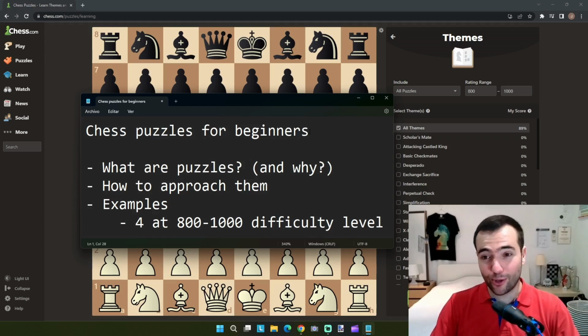So how to approach them, I'll go over it mainly as we do the first example, because there is a process that strong players do automatically, subconsciously. But when you're starting out, it's important to do it meticulously, forcefully. Force yourself to go through the process so that it becomes a habit and then becomes subconscious.